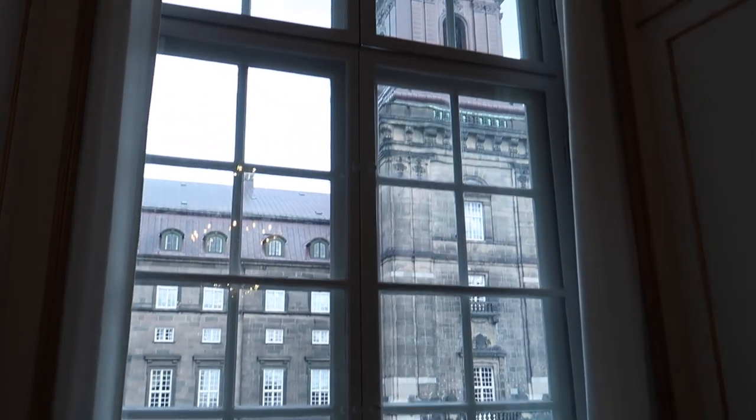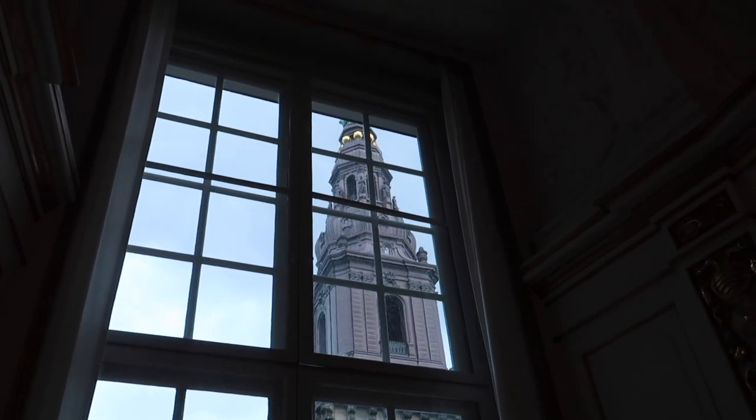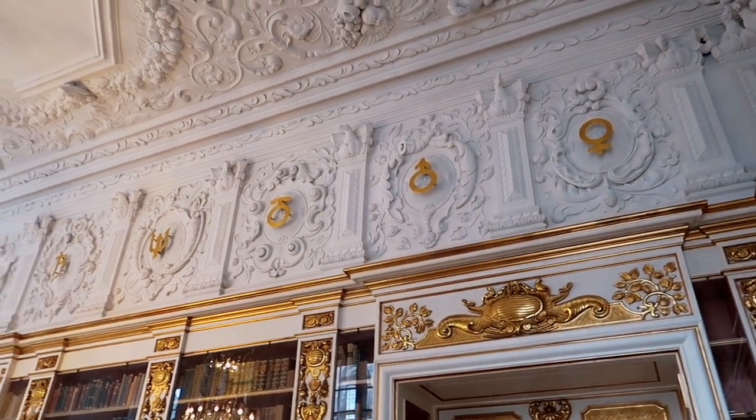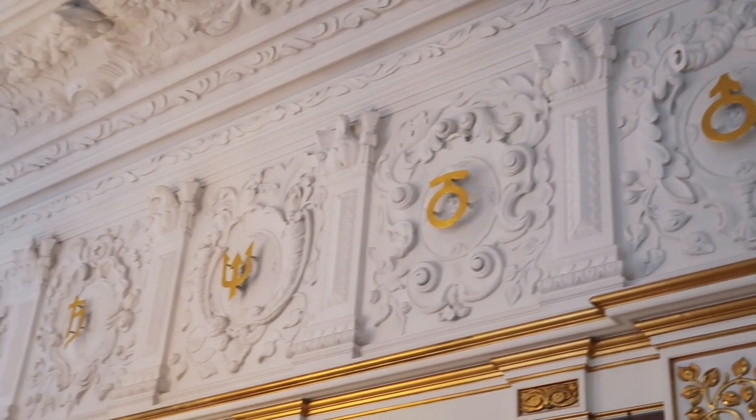OK, I have a question here. Why are these signs on the wall? That reminds me of one horror game, Zork. That game was from the 80s. They had all these interesting signs, you had to find them. It was scary. Maybe they play games, who knows?